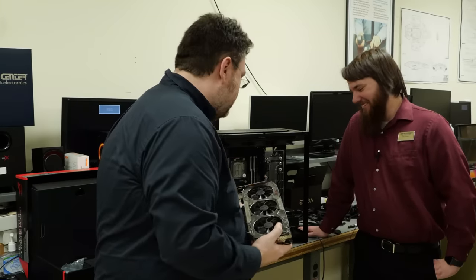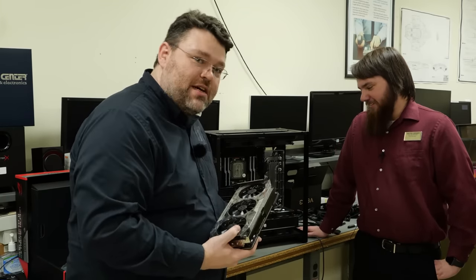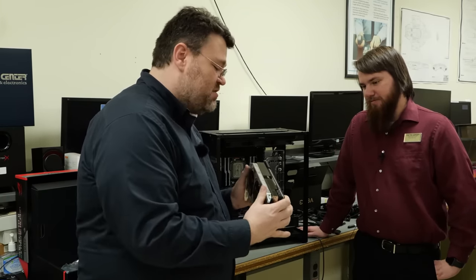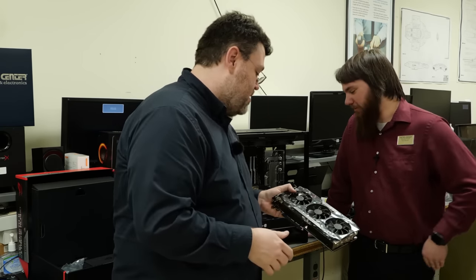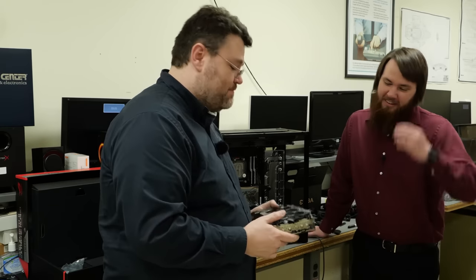So we're not going to be able to do a push-pull configuration at the bottom. We've got to pop these fans out. But for water cooling, these only take up one slot. With the block on there, you'd definitely be able to fit both sets of fans in there.